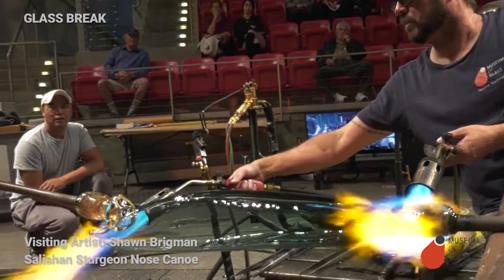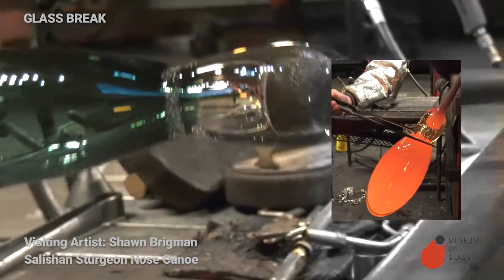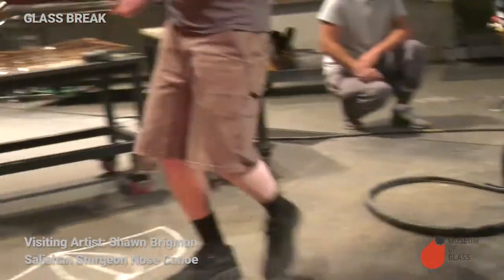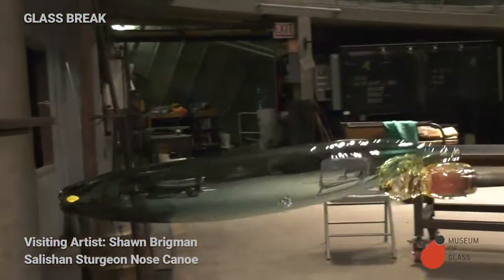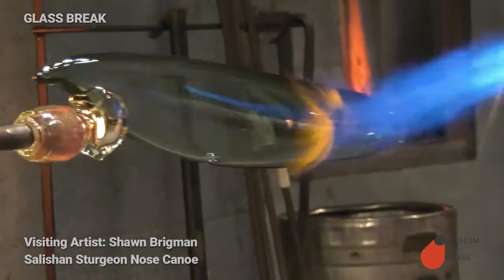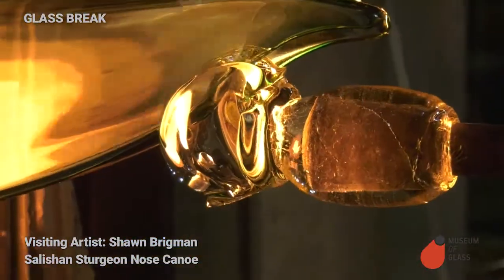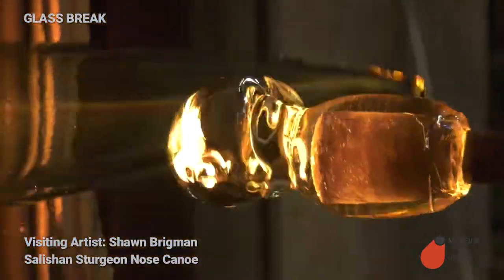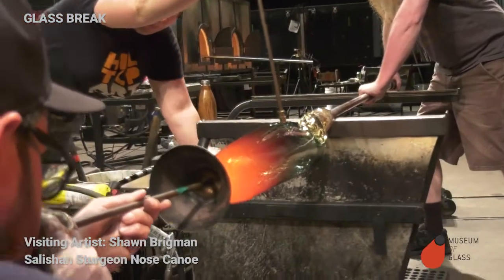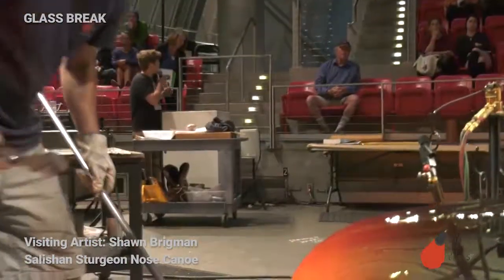Okay, take his tweezers, dip them in water, put them on that jack line we saw him make earlier, give a little tap. Now they can work on the other end of the piece. They're going to get it nice and hot, get a good look at that punty there. They'll add a good bit of air with the soffietta, make that end more full.